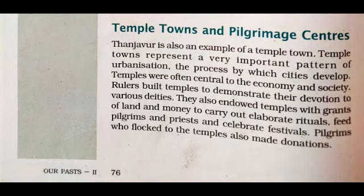Temple towns and pilgrimage centers. Students, temple towns represent a very important pattern of urbanization, the process by which cities developed. Rulers built temples to demonstrate their devotion to various deities. They also endowed temples with grants of land and money to carry out elaborate rituals, feed pilgrims and priests and celebrate festivals.